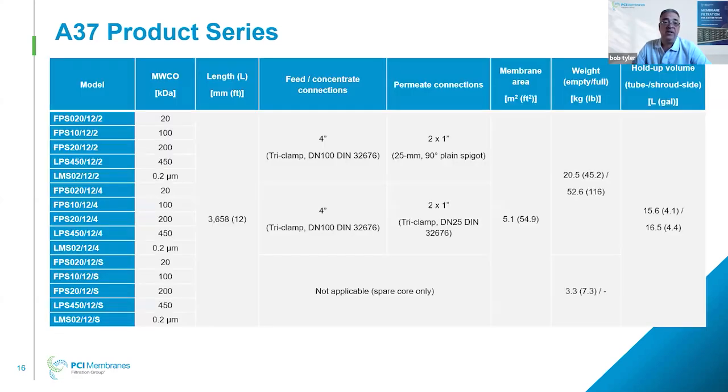And then the A37 data sheet as well. Just some good information on that.